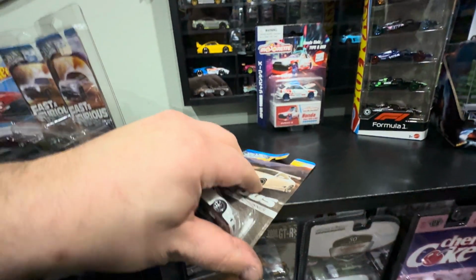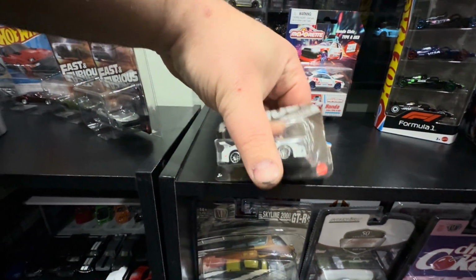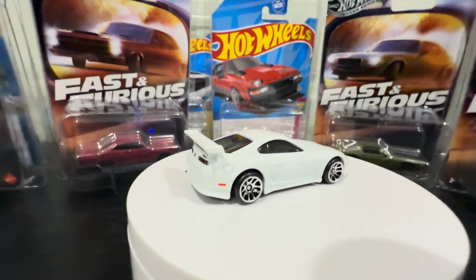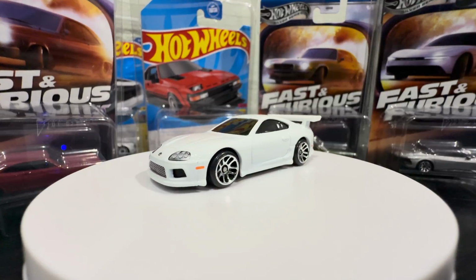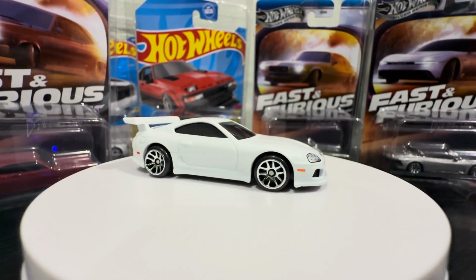Because you did too. Surprisingly, this one might be left behind on the pegs. I would not be surprised, but to be honest, this is one of the most iconic of them all because this was actually one of Paul Walker's real cars. And guys, look at that thing. It's absolutely so clean in white. Don't sleep on this Supra. This thing is beautiful.